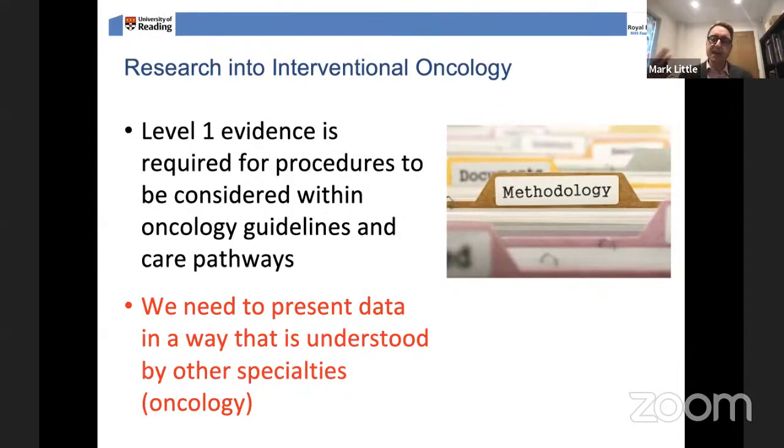But it means that when we produce data, we need to make sure that we are talking the language of those specialties that we are trying to compete with. Compete is probably the wrong word, but we're trying to bring our data and our procedures into a space that's traditionally not had us in it. So not necessarily competition, but we are trying to provide data that those groups can understand, and therefore we can then try and bring that to patients. And the only way to do that, as I say, is with evidence-based medicine and getting that data to guidelines.